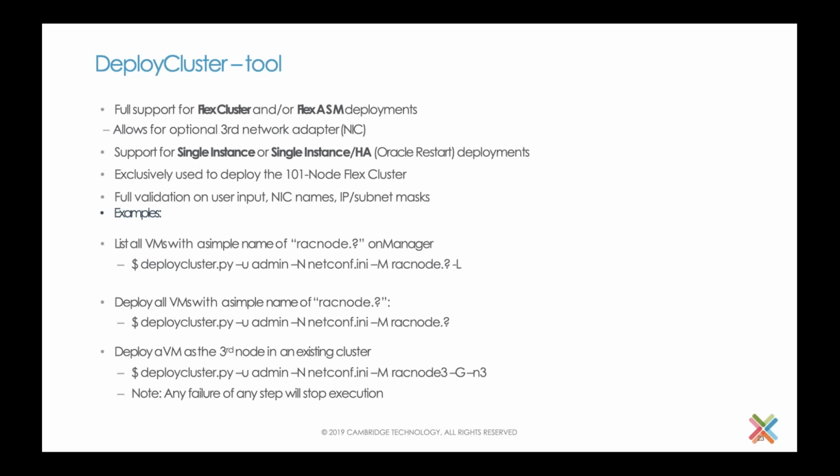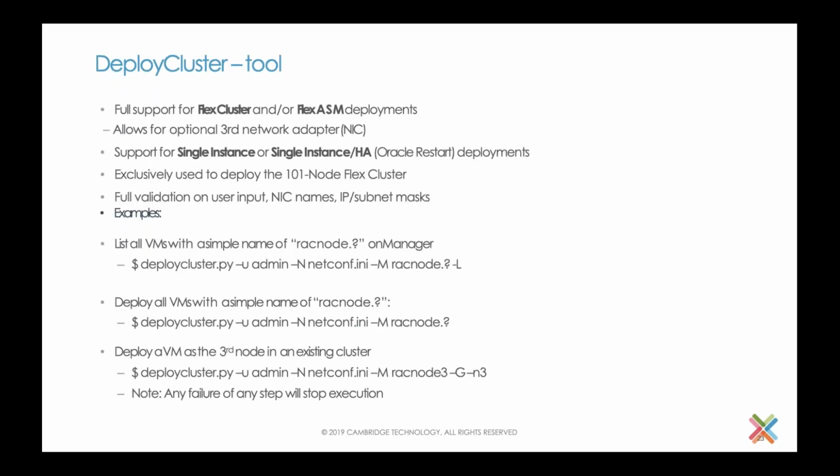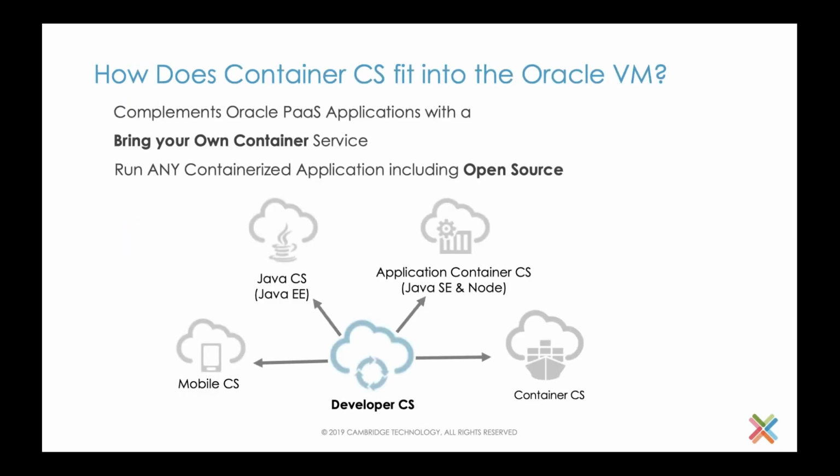The same steps can be used to stand up a test environment and do your initial testing, and once you're satisfied, you can go and stand up a production environment. So moving forward.